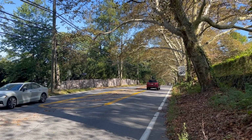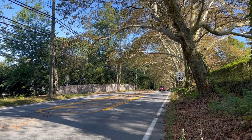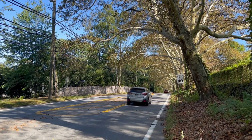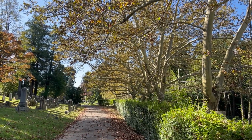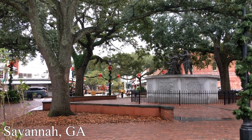Now, what I really like about coming here is that you could also stay on Broadway, where you can see, you guessed it, the scary overhanging trees. Well, these trees actually also overhang the cemetery road too. I've never seen trees like that anywhere in the northeastern United States. So let me know in the comments if you know of anywhere else that has that. I know there's some in Savannah, Georgia, but that's really far away.